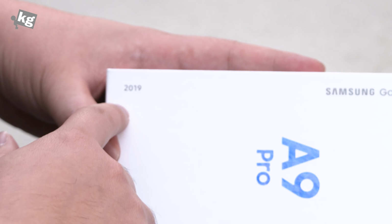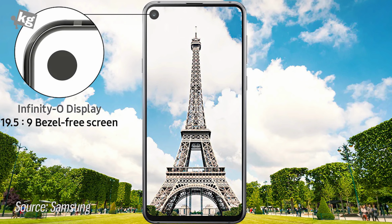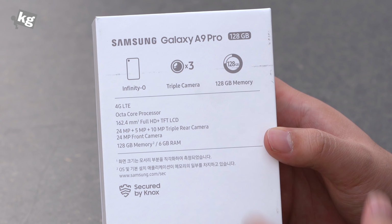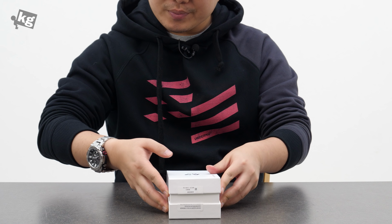On the packaging, it says 2019 because it was released in 2019, and on the back, we have a few of the basic features. Infinity O, which is a punch hole camera thing that everybody calls it, and triple camera, 128 gigabytes of storage. You can choose between either 6 gigabytes or 8 gigabytes of RAM, depending on the region. You might not get both of the options.